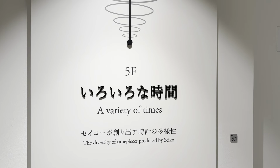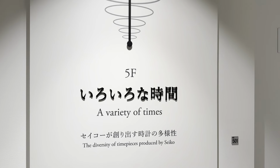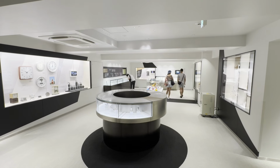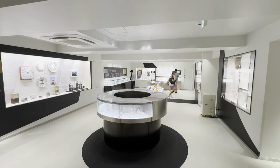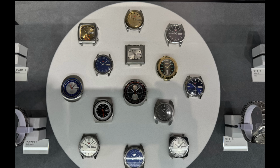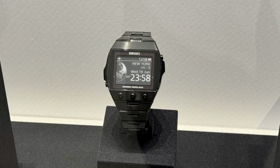Next we move to the 5th floor, which is called A Variety of Times, and on this floor you'll see a diverse array of Seiko watches. I think we forget sometimes that Seiko has released some really interesting looking watches in their history. For example, Seiko 5 watches used to come in a variety of shapes, colors, and sizes. I think my favorite one though was this solar radio controlled watch with an e-ink display.